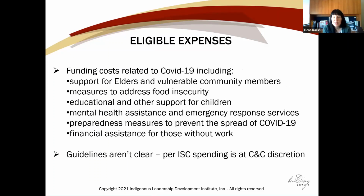So now, eligible expenses under the fund. Again, the information they provide is very vague, which in a way is good, because it means that a lot of different expenses can fall into these categories at the discretion of the leaders, and with your recommendation as program managers or finance people. Okay, so what they listed as funding costs eligible under this funding stream is support for elders and vulnerable community members, measures to address food insecurity, educational and other support for children, mental health assistance and emergency response services, and preparedness measures to prevent the spread of COVID-19.